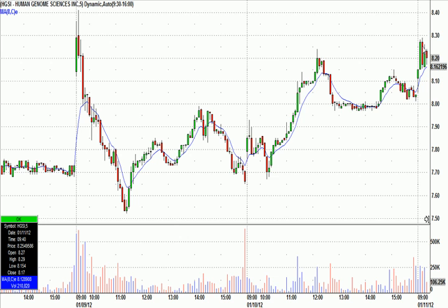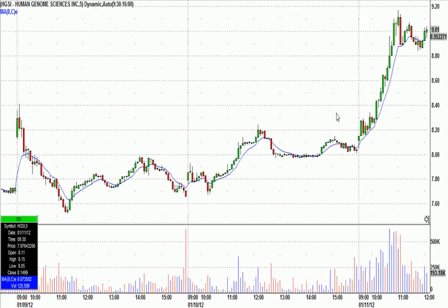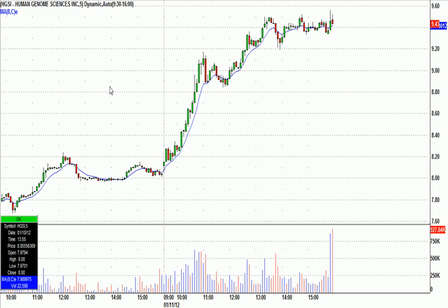So the call on HGSI, also verbally over the microphone, I said 8.30. Worst case stop below this base, 8.15. So 15 cents risk, and there's the break. And then, man, all the way to 9.56, a $1.80 move. That's not right.